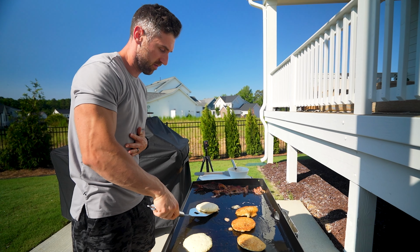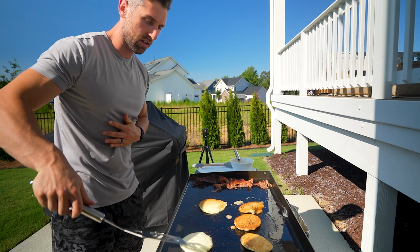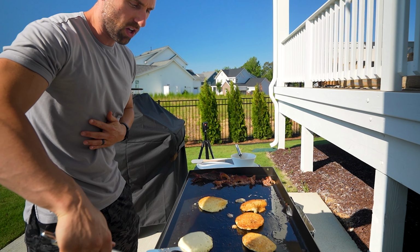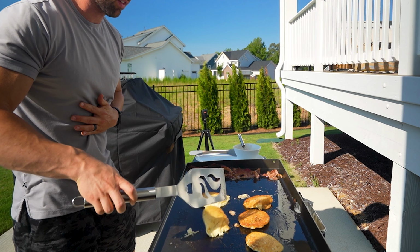But the first time Megan and I had tried it was actually at her sister's house. It was Mother's Day. They made brunch and it was insane. It was so good. And then I got interested in it. I was like, okay, it's like a flat top griddle. It's easy to use, easy cleanup, which is huge for me. So I kind of started thinking about buying one.